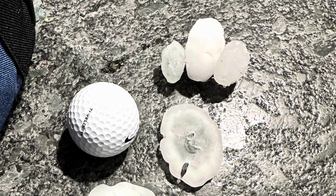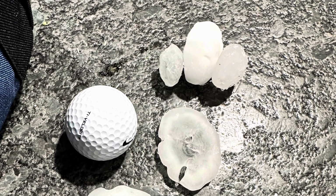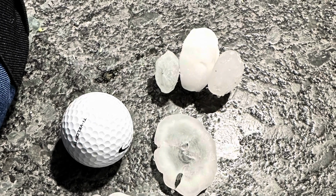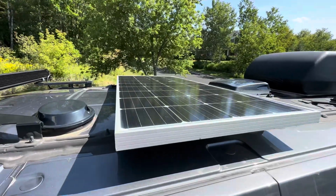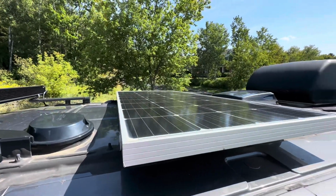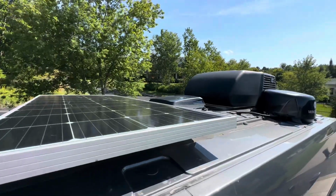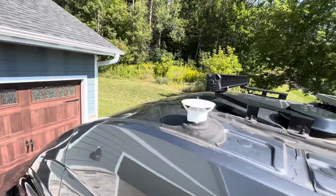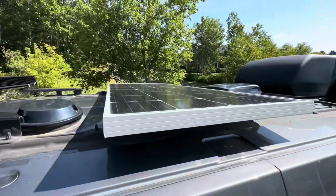So once the storm was over, it was nighttime. I had to wait till the day cleared up and then went outside and I checked it out, and this is what I found. Just looking up here on the roof, solar panel's fine. I kind of wiped it off a little bit. There's no dents in it. There's no dents in the roof, so this all survived the hailstorm. Windshield was okay, and the front of the van was okay, so got lucky.